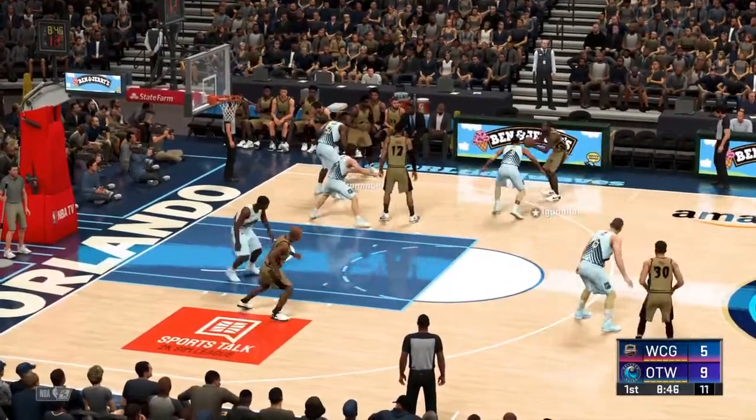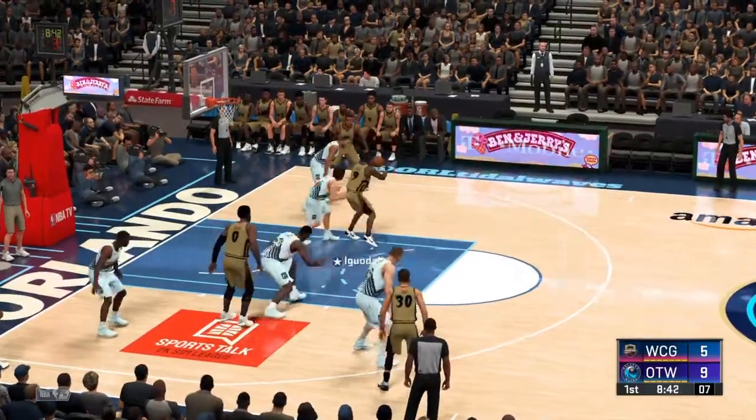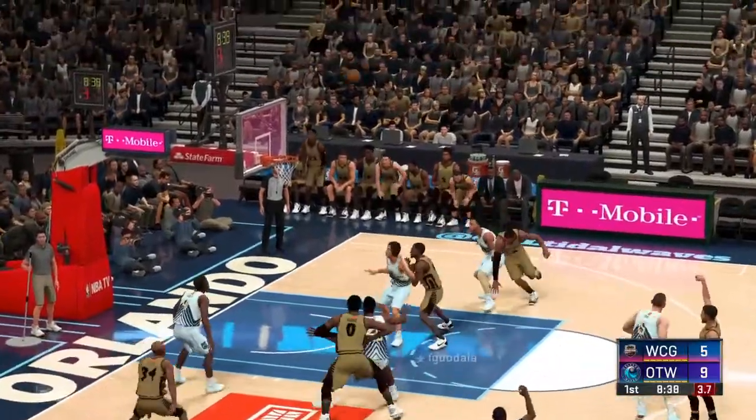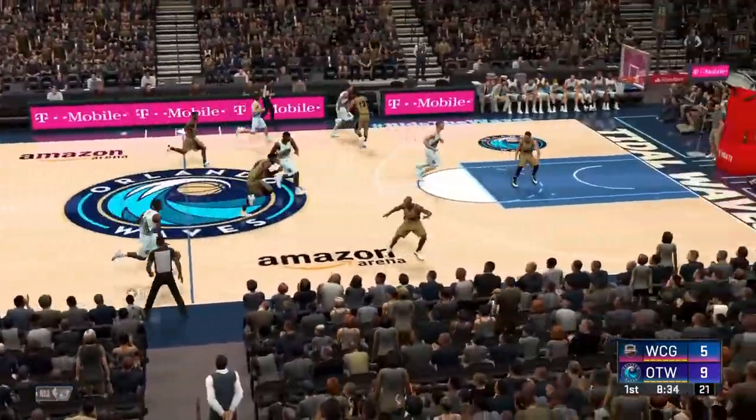And here is Drummond. He's averaging just around 8.5 points a game. Floats one. Outside for Curry. Just 5 on the clock. Off target from outside. Orlando leading by 4.